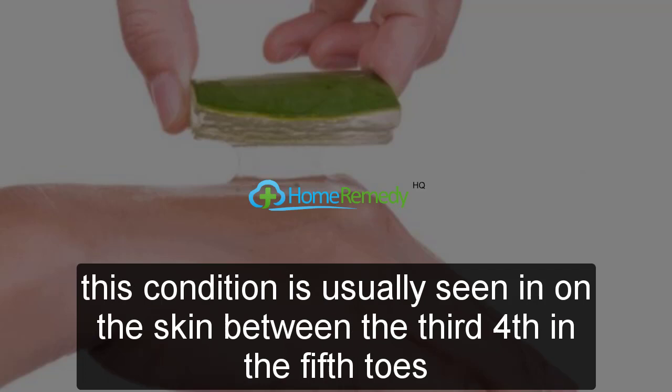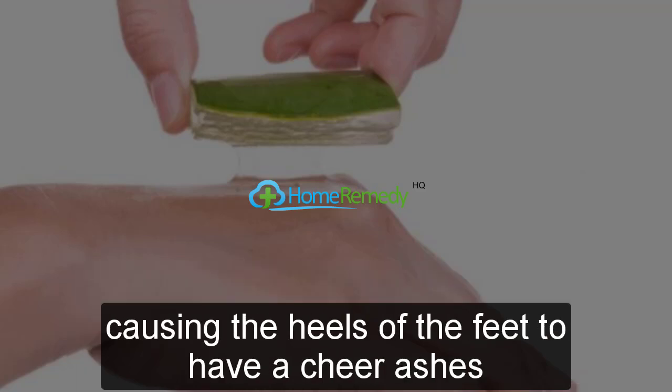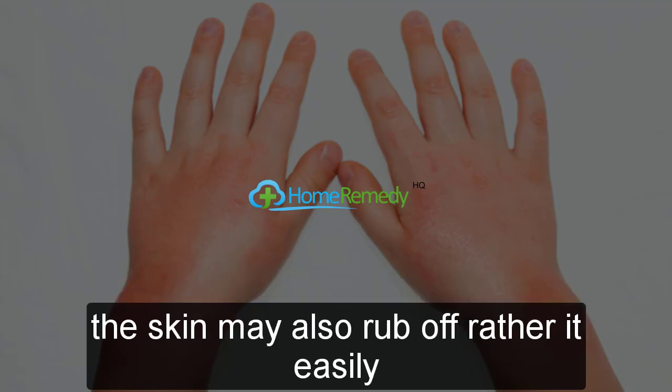This condition is usually seen on the skin between the third, fourth, and the fifth toes. Sometimes, the infection may even spread further, causing the heels of the feet to have itchy rashes. The skin between the toes often becomes white and moist due to this condition. The skin may also rub off rather easily.